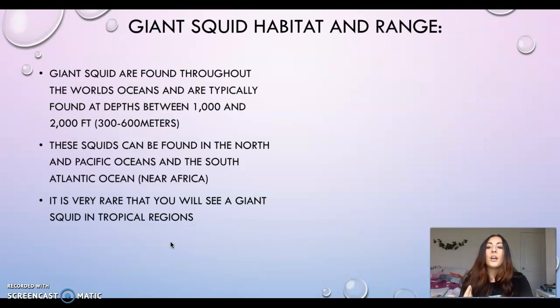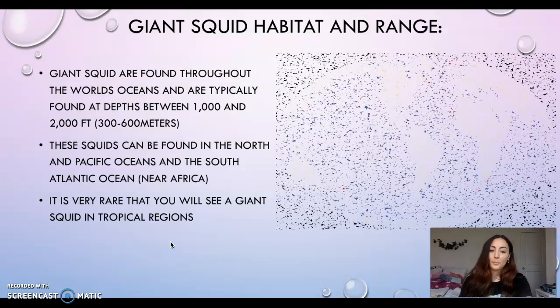And giant squid are typically found throughout the world's oceans and typically found in the depths between 1,000 and 2,000 feet, okay? And these squids can be found typically more in the north rather than the south, even though there are some giant squid that are in the south. It's very rare that you'll see them in tropical regions.